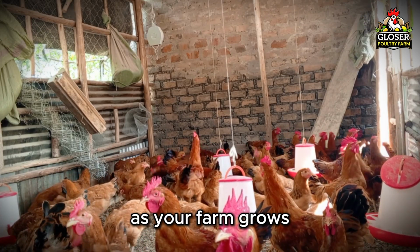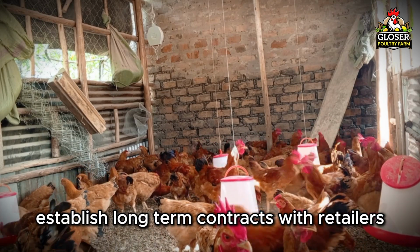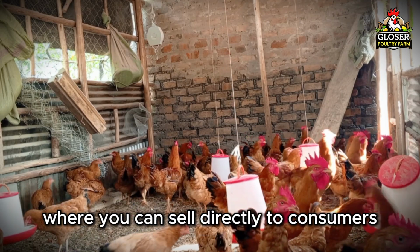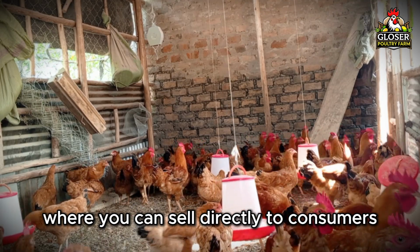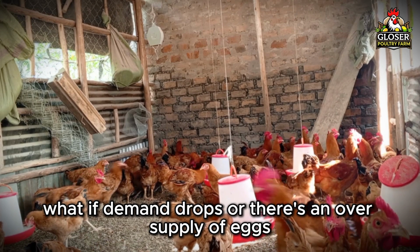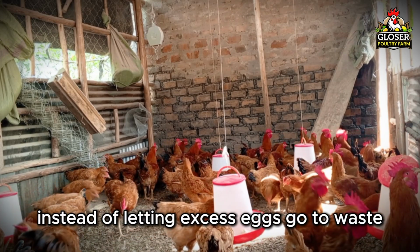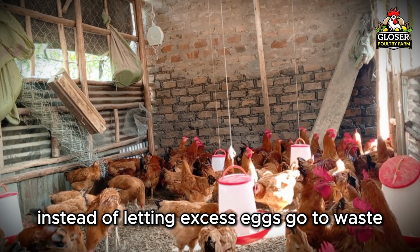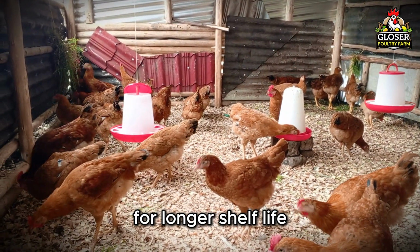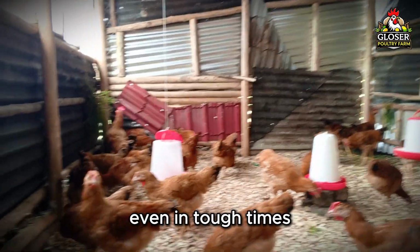As your farm grows, you need a more structured sales strategy. Establish long-term contracts with retailers, partner with bakeries, and explore farmers' markets where you can sell directly to consumers. But what if the market shifts? What if demand drops or there's an oversupply of eggs? Smart farmers always have alternative plans. Instead of letting excess eggs go to waste, you could process them into powdered or liquid eggs for longer shelf life. Finding creative ways to adapt keeps your business profitable even in tough times.